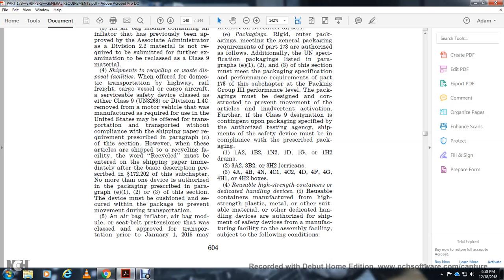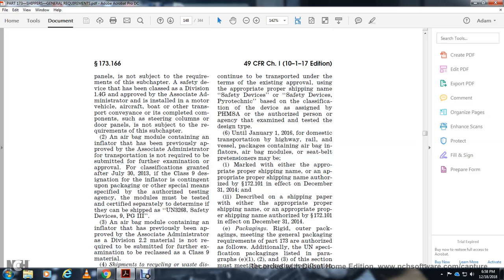The airbag inflator, airbag module, the seatbelt pretensioner must be classed and approved with the transportation prior to January 1st, 2015. Continuing to transport under the terms of the existing approval with the appropriate proper shipping name of the safety device with pyrotechnic base with the classification of the device at the time of the PHMSA authorized person. Age exam tested design type of the until the January 1st, 2006.